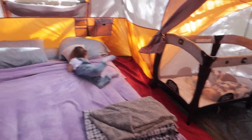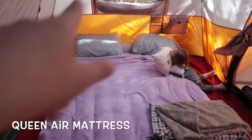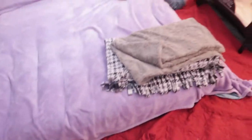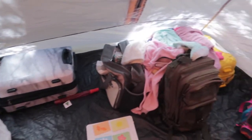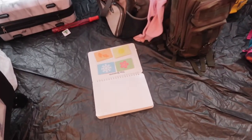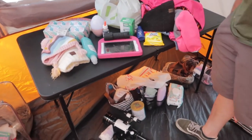Our tent is kind of messy, but that's okay. So when you get inside, we have our queen mattress. The three of us sleep here, Andrew, ALAIYA, and me. And then little Adeline is right there. We just bought her linens and stuff. Little Adeline has her own pack and play. We have our stuff on the side, like our clothes and ALAIYA's bag. And then we got our food right here, and our table a little over here.